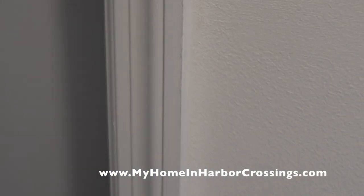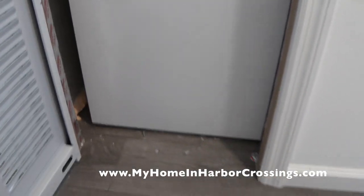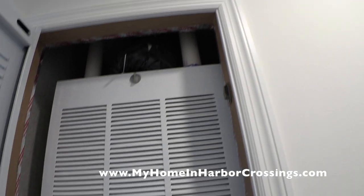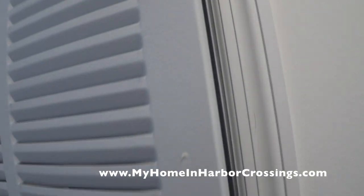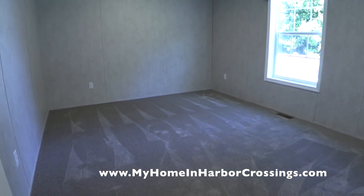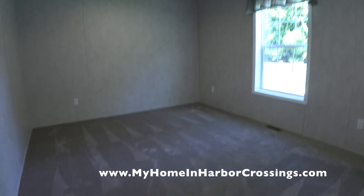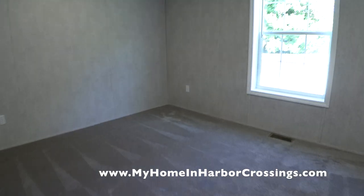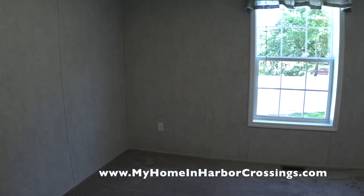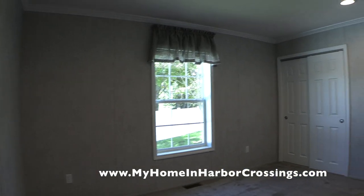Here's your furnace. The furnace runs your air conditioner and your forced hot air. And all the appliances have warranties, and all of the warranty cards are in the kitchen drawer, so you can fill those out, and your warranties are directly with the manufacturers of the appliances, including the hot water heater, the furnace, and all the appliances in the kitchen.